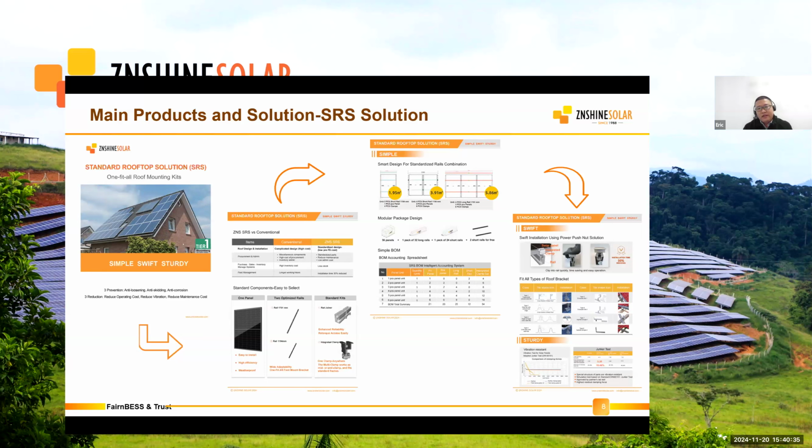So the highlight of the SIS system is that it is anti-loosening. We use a very special clip to finish the installation. As we know, a common system will use a clamp with bolts, and after some time, maybe half a year, the torque of the bolts will be reduced. But if you use the clip, you will not have this kind of issue. It means we don't need maintenance about the torque, so the maintenance cost will be lower than the traditional system.